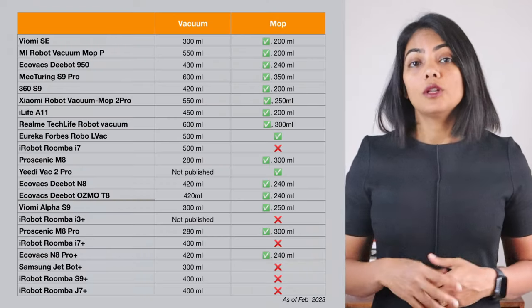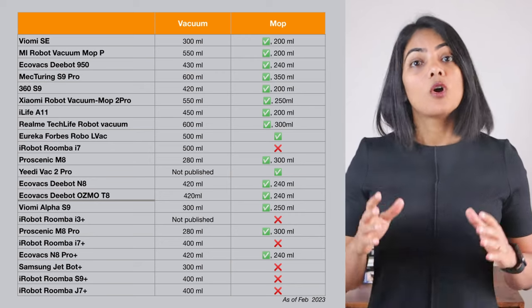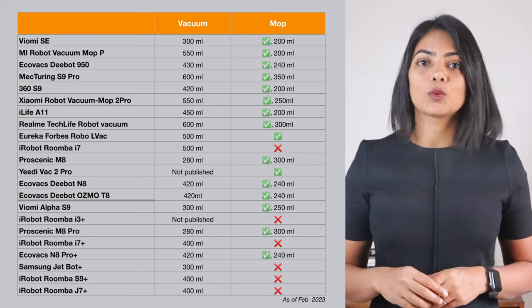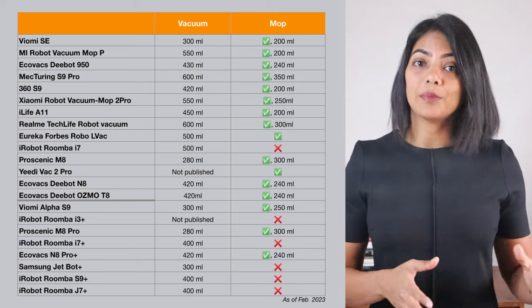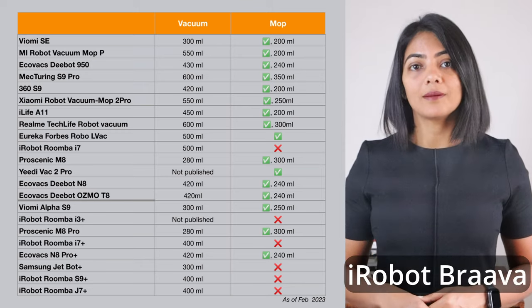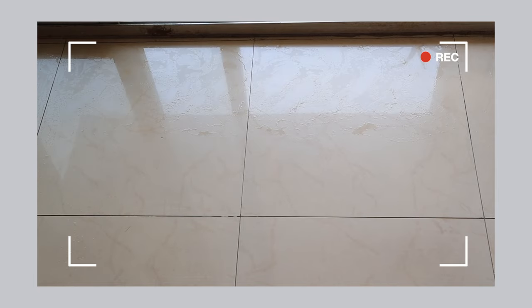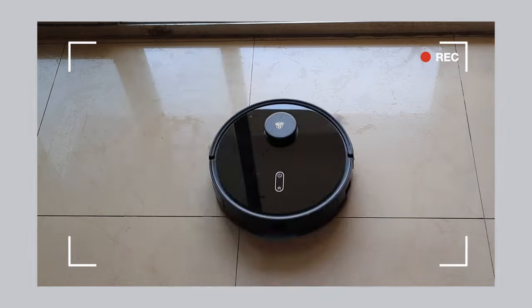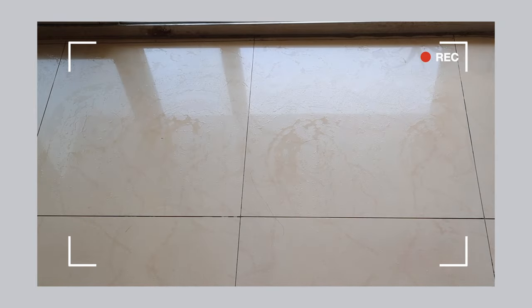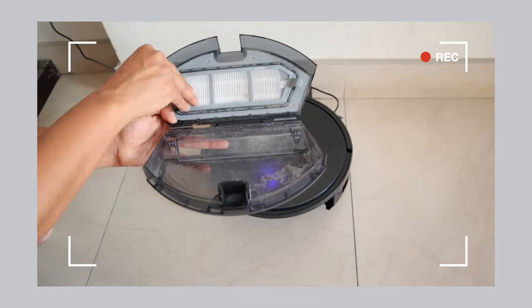Next, let's talk about the cleaning options available. All the robot vacuum cleaners compared have vacuuming and sweeping. All the models include mopping as well, except for the iRobot models. iRobot has a separate mopping robot called Brava. I've always highlighted this before. In my experience of combo robot vacuums that do both sweeping and mopping, the mopping in robot vacuums is just okay. These robot vacuums have a bin within them that collects the dust.